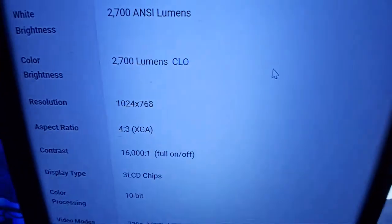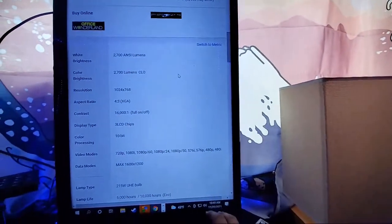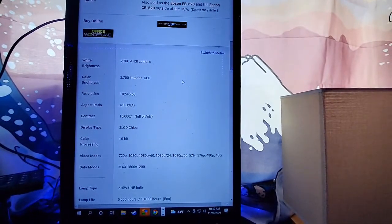Let me see. When it says this right here, some people get really confused on this. When it says 4:3, it doesn't mean the projector only does 4:3. The only projectors that only do 4:3 are projectors that were manufactured before 1999. Now, I got a couple of those and they do 4:3. But I don't know why they put 4:3. I went and got the PX747 projector. It says the same thing. It says 4:3. It does more than that.